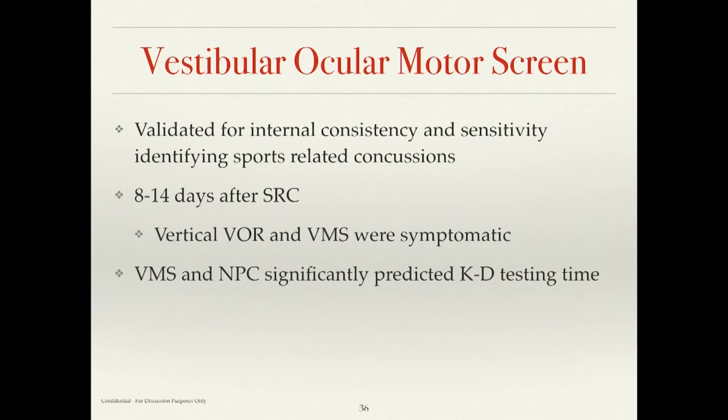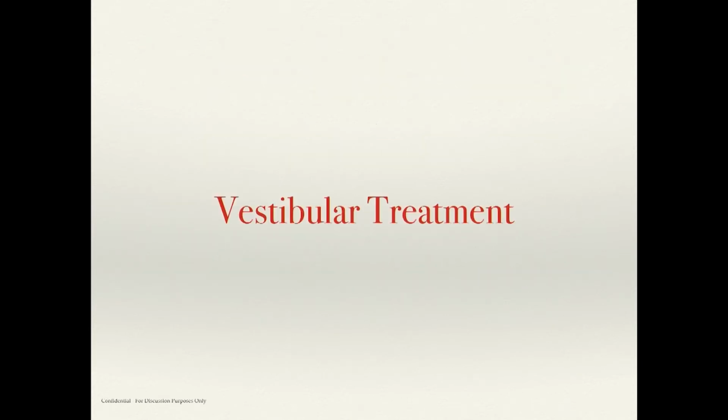With regards to the VOMs, it has been validated with internal consistency and sensitivity, and it's also shown that the vertical VOR and VMS, which is everything moving together, can be symptomatic 8 to 14 days after that concussion. And also, a recent pilot study was looking at King-Devick testing, and it was showing that the VMS and near-point convergence can significantly predict the KD testing time to be lengthier.